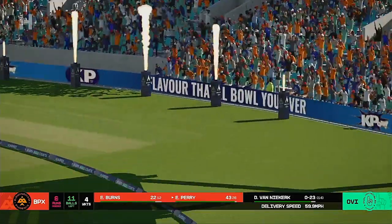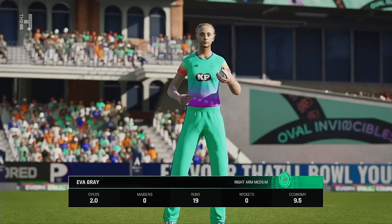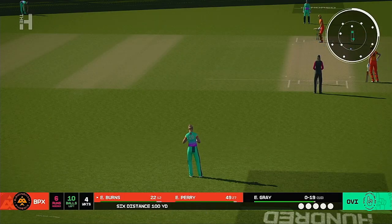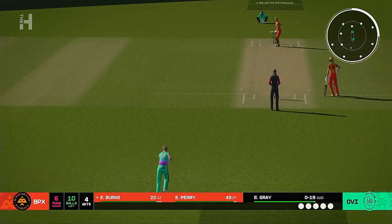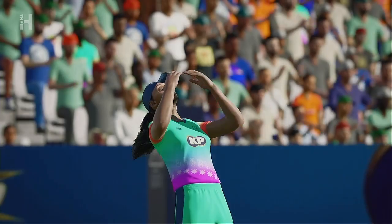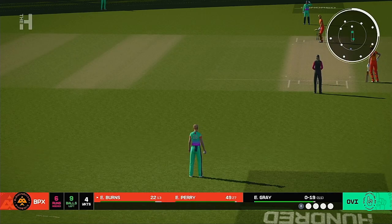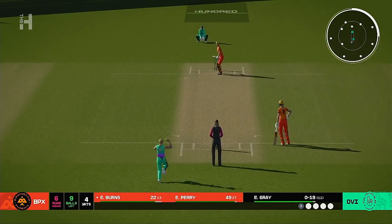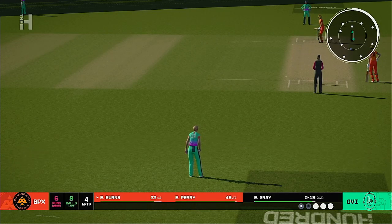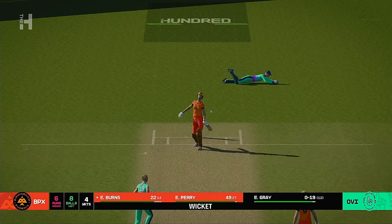Oh, wow. That is out of here. That could be out of the ground. That ball has been hit. It has flown into the crowd. To get that much power coming forward on the front foot is ridiculous. Gray from the pavilion end. Misses everything. Finds the edge. Gone. Oh, that's a bit unlucky.